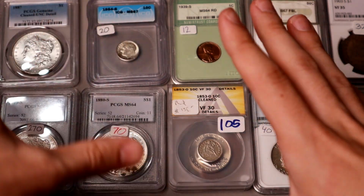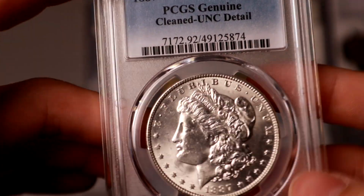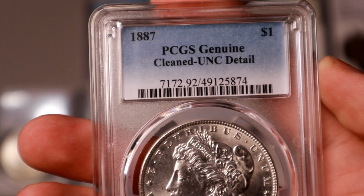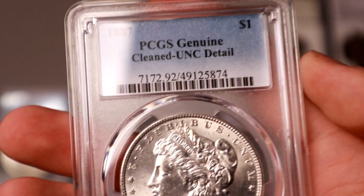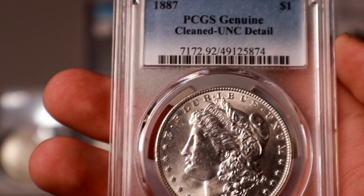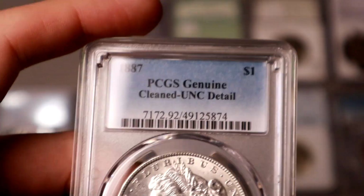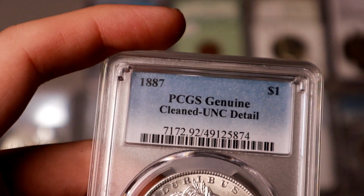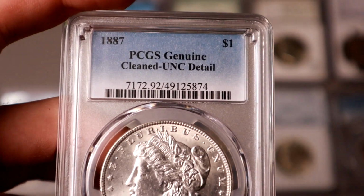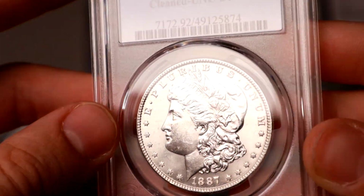My final tip, my favorite one: details coins. Okay, guys. This coin I actually submitted myself. It came back cleaned. That's okay. It happens to the best of us. It happens all the time to dealers. Happens all the time to collectors. It happens, okay? It's going to happen. I'm not saying it's not going to happen, so don't expect it not to happen. I would actually say to expect it to happen. Plan on it happening, okay?